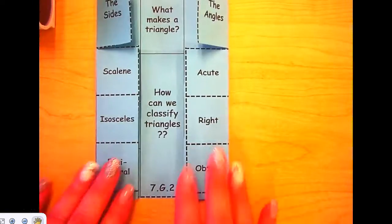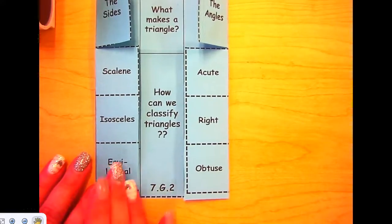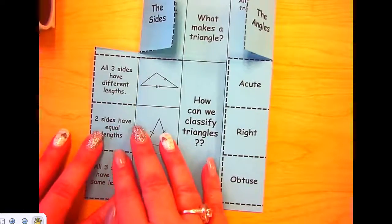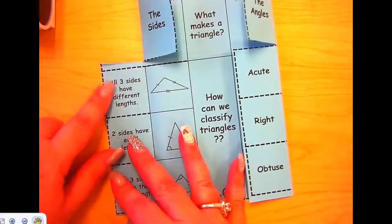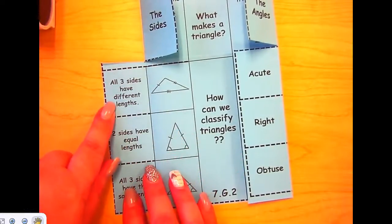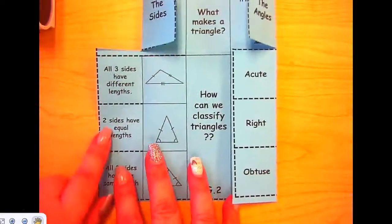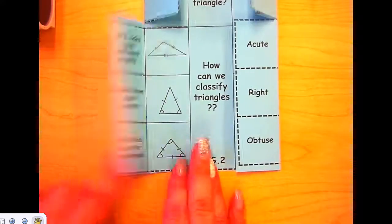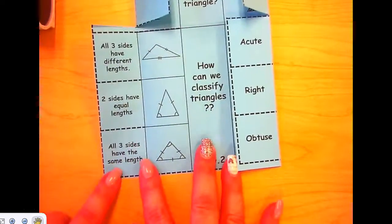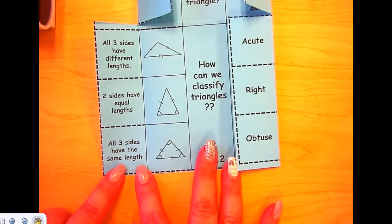We classify triangles in two different ways. We classify them by the length of their sides. So that's over here, the length of the sides. So a scalene triangle, all three sides have different lengths. An isosceles triangle, two sides have equal lengths. And an equilateral triangle, all three sides have the same, or they are all equal.